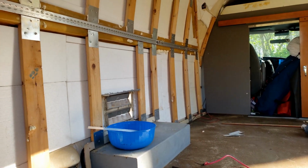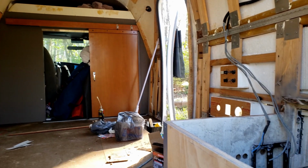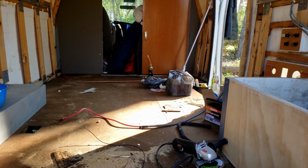North Carolina is going on lockdown as of Monday at 5, so I want to get as many of the materials as I can before then. Yes, I'm being one of those people. So that's that.